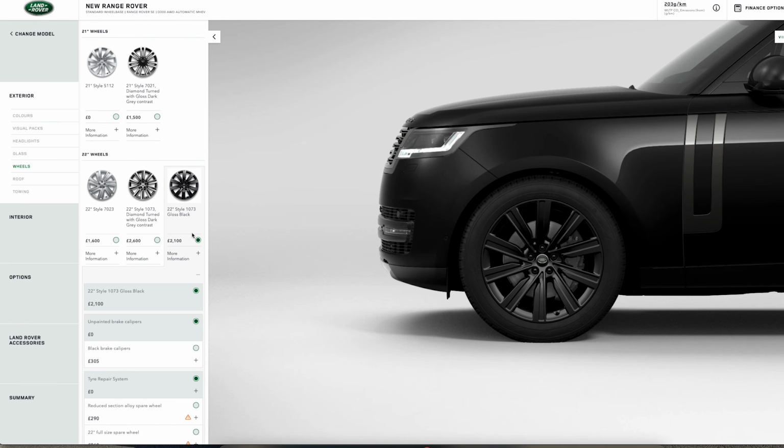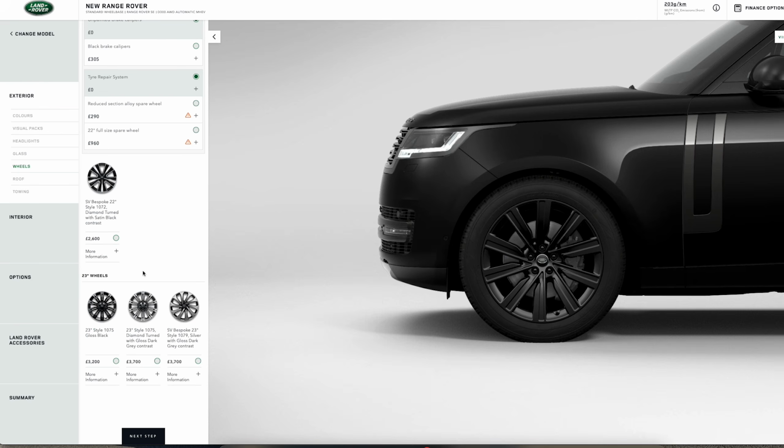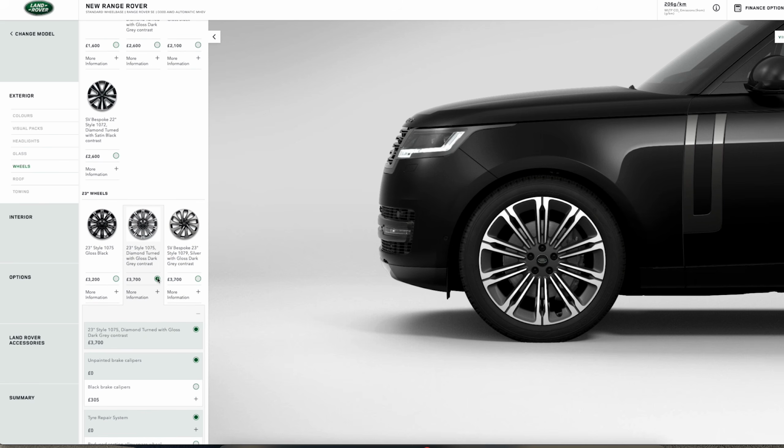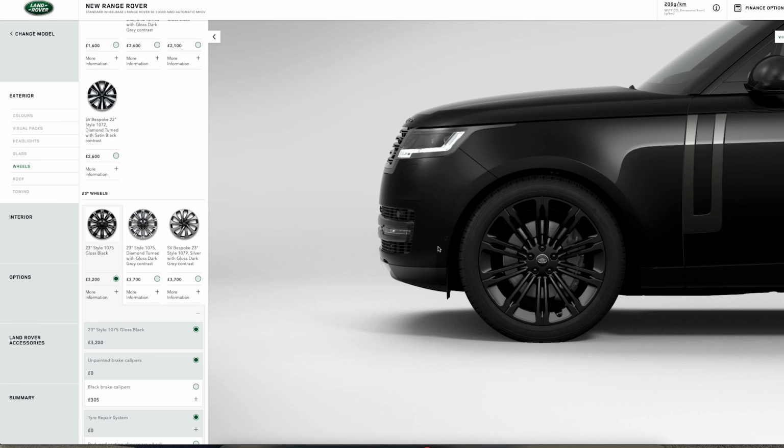Do that kind of all black look, and then again we can get even bigger, so 23-inch wheels too. So getting quite expensive, a good way to spend more money on your spec, but they actually look pretty good when they're on. If we talk about these in 23-inch, they look pretty good. Let's go for an all black look on this car. So let's do 23-inch at start.